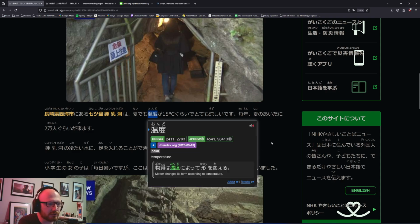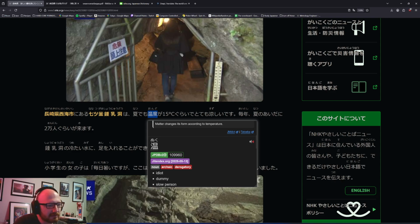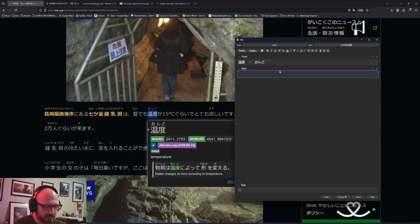Ondo, temperature. Okay, of course there's another word for temperature. 温度. Okay, ondo is another way of saying temperature. That's fine. It wouldn't be the first time that there was another word for a thing. So, not the craziest thing. Ondo. Temperature.